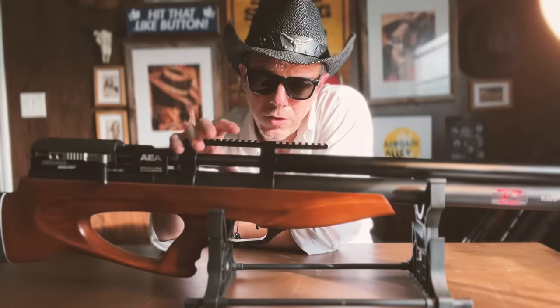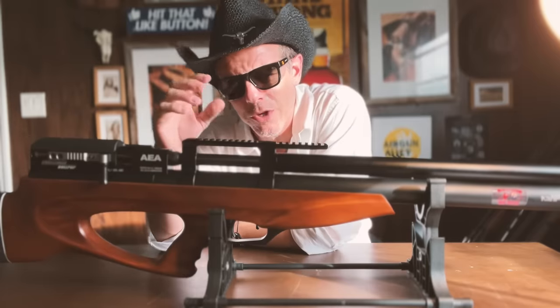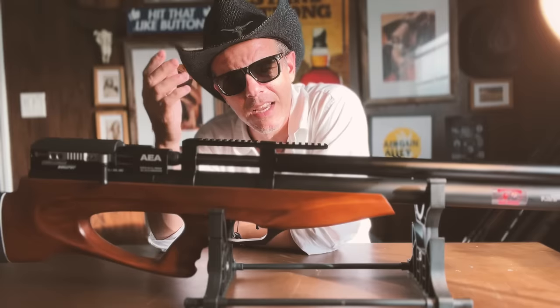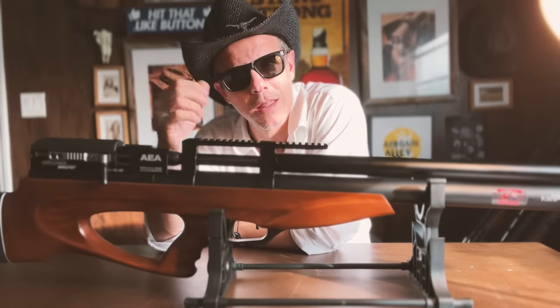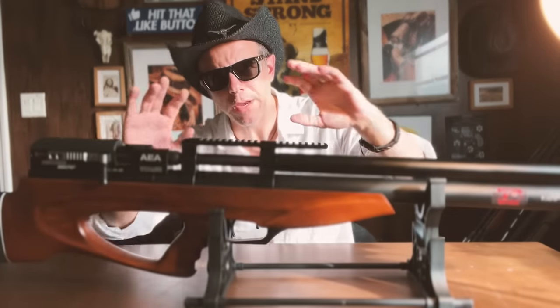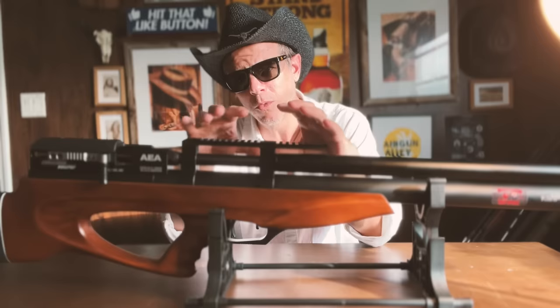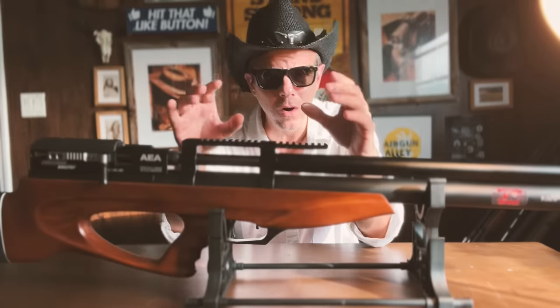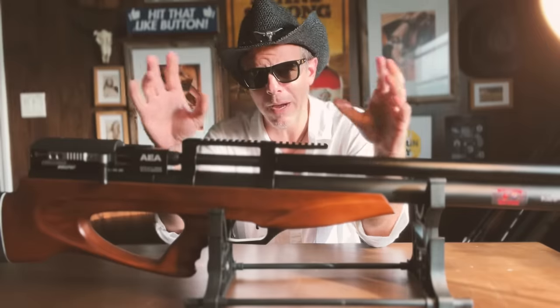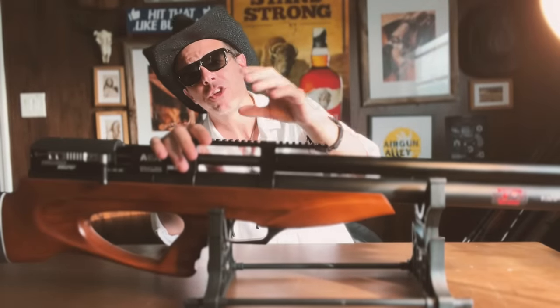Now, this particular unit here was upgraded with a max power valve, which is said to obviously significantly increase the power. Bluegrass Big Bore carries this rifle in every configuration, in its original version, custom with the max power valve, or they also sell the max power valve alone, but they do stress that it is a very, very tricky part to install.